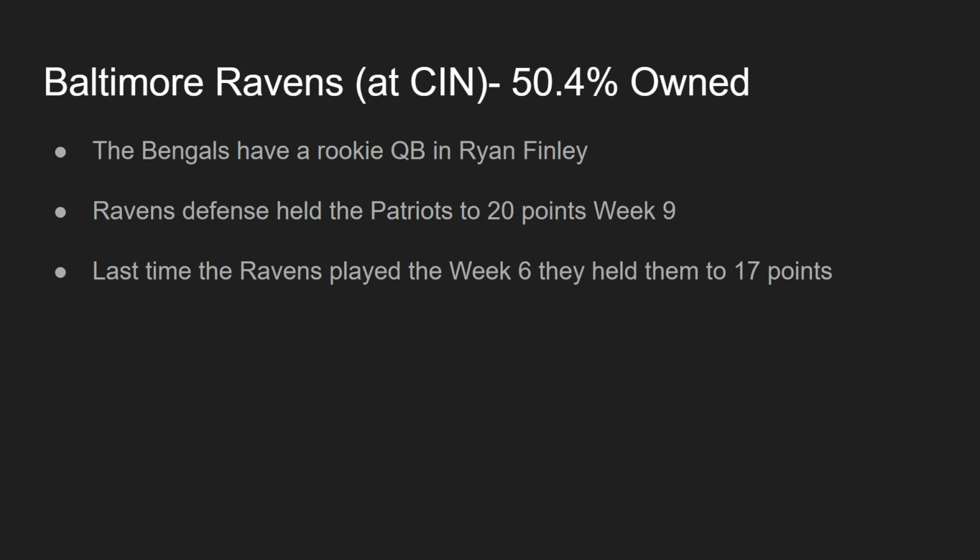Now, the Ravens defense held the Patriots to 20 points last week, Week 9. They were the only team that could beat the Patriots this year thus far. Obviously, not strictly on the hands of the defense. The offense did play well, but the Ravens defense was able to hold the Patriots to lower numbers. So I think that obviously increases my confidence in them being great against a terrible Cincinnati Bengals team.